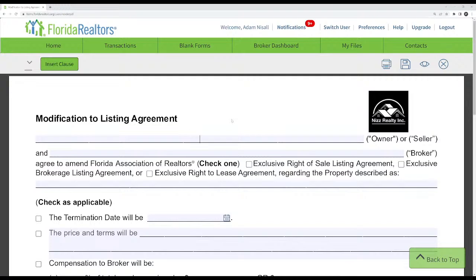So the owner, let's just say, once again, Billy Bob is the owner, seller, the broker, company name, once again, let's do it correctly this time, Ms. Realty, Inc. And you could put the listing agent. So you could put something like that. Same thing as the listing contract that we just did. And then if you're doing, like I suggested, the exclusive right of sale listing agreement, but you could also be doing the exclusive right to lease listing agreement. So one or the other here. So let's just say we're doing the one we just did, the exclusive right of sale.